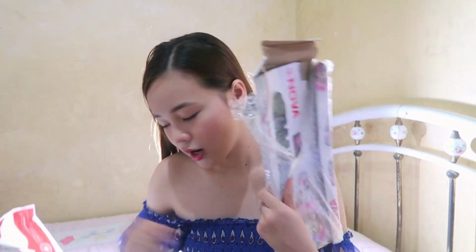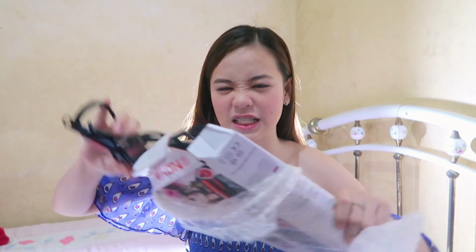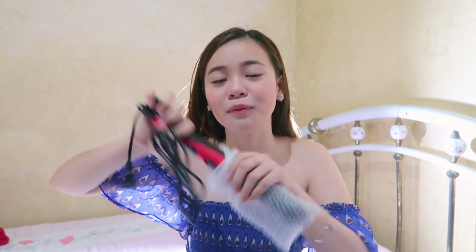It comes with a box, pero hindi siya nakalagay sa box, guys. Yung curler mismo, hindi siya nakalagay sa box. Parang flat lang yung box. Then, yung curler talaga, nakalagay siya mismo dito sa parang bubble wrap.